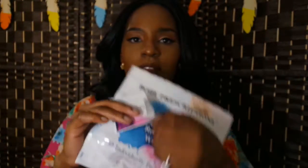I'm trying to see if I have a packet. I found a packet. So it comes individually wrapped, just like this, out of here. And you just tear it open, get your makeup wipe out and just wipe your face. And with one towelette, it will wipe all the makeup off of your face. But of course, I use two just to make sure it's all off, and then I wash my face and everything. But one goes a long way, and I love these.